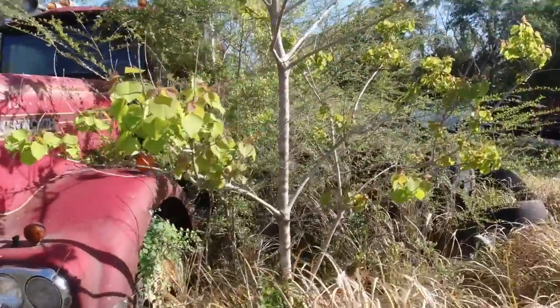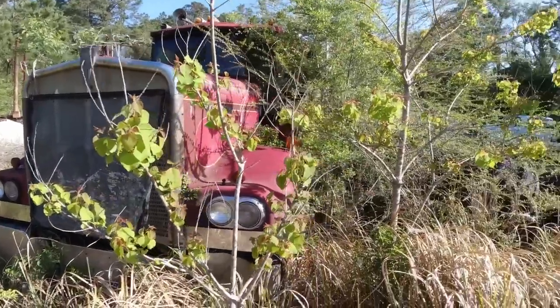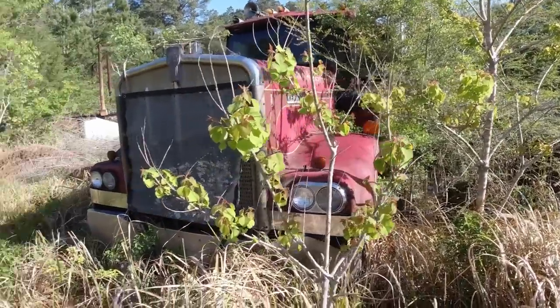Oh, Lord, Wiley. Let's let the TYM do its thing. All right, let's get the tractor out. Let's get the chainsaw out. And let's see if we can't clean up around here a little bit.